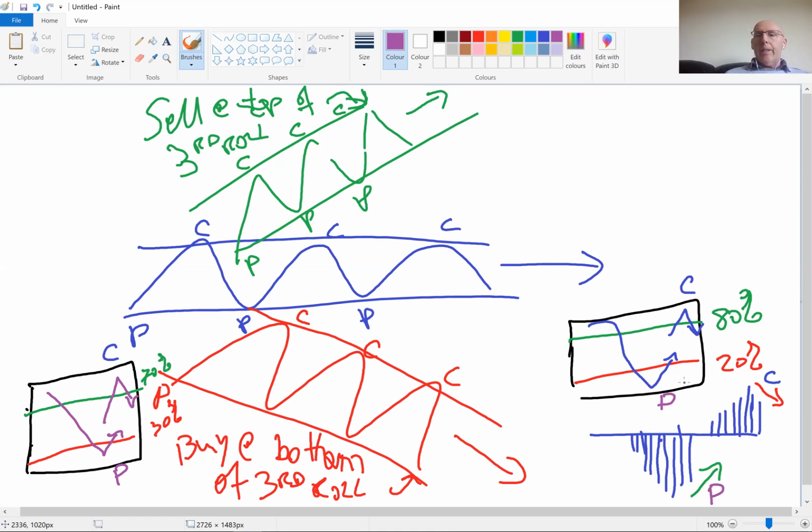So combining your three indicators with your trend and direction, counting the number of rolls, you have a good idea of when the best time to do it is. The next key question is, if you're selling calls, which call will I sell? Well, generally speaking, proactively, the maximum opportunity to sell calls is at the top of the third roll, as we said here.